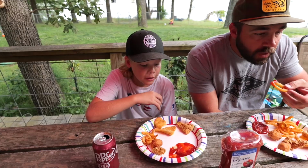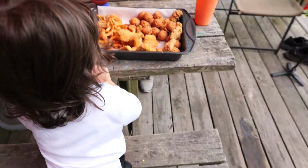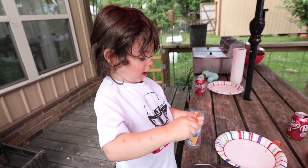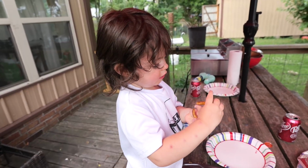Which one would you like more, the Cajun batter or the regular? Cajun batter. Cypress, we got some French fries. Yeah. You gonna eat you a French fry? Get you a French fry. Fresh French fries. I cooked it just for you. It's what you wanted, wasn't it? A yo-yo. It's a curly fry. It's not a yo-yo. Try it.